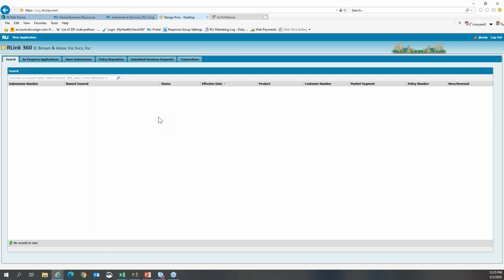And this is what we would call the desktop. The desktop is where it's going to house all of your information. This is specific to agents. So once you're set up and you log into the portal, it automatically attaches your agency code to these. So no need to do anything further. And then this will house the information specific to your agency.